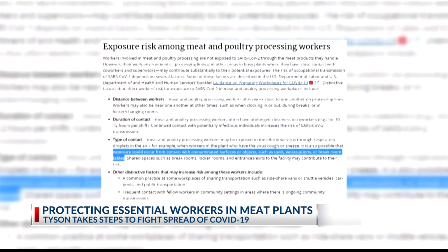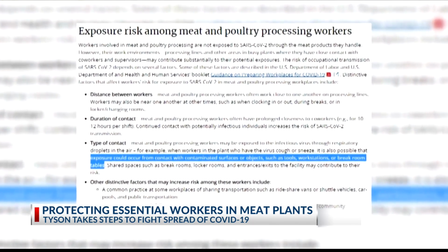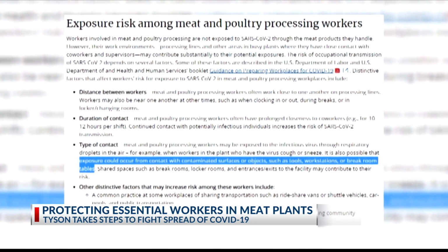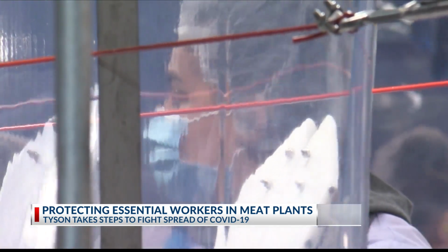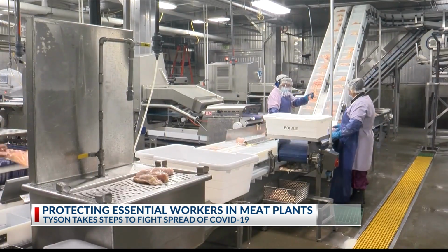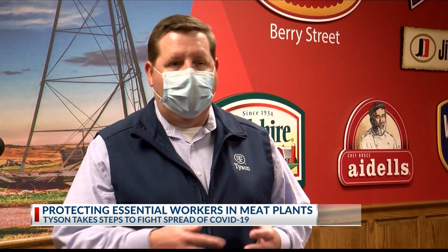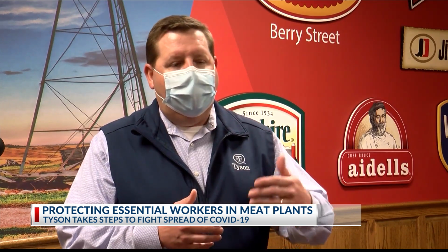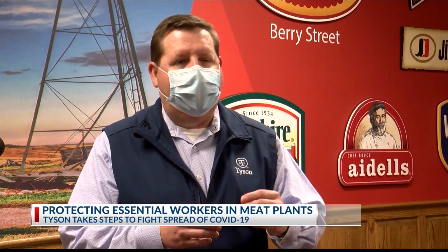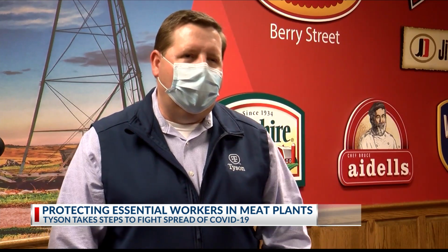The CDC website says exposure could occur from contact with contaminated surfaces or objects such as tools, workstations, or break room tables. Given the number of workers sharing workstations and break rooms, we asked if everyone should be notified of a case. We will continue to openly communicate and be transparent with our team on this, but being able to have each individual data point communicated at that exact point in time is very difficult, just given the nature of the situation that we're in.